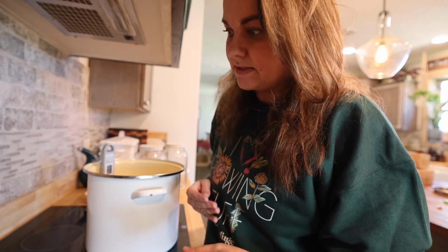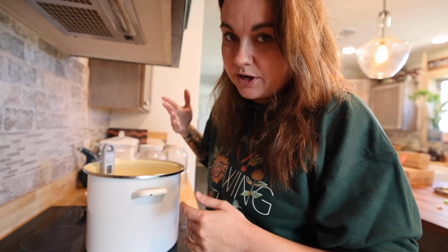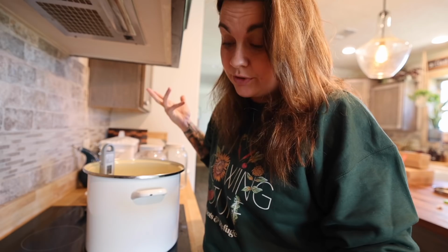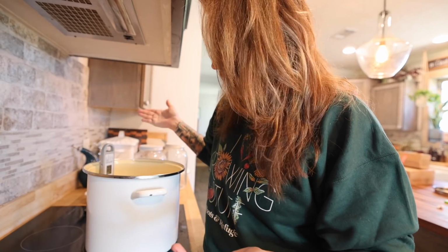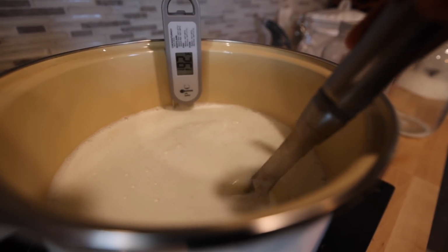Basically, by heating to 200 degrees Fahrenheit, which is 93 Celsius, we're just coming right under a boil. I have seen ricotta recipes that tell you to just boil the milk, but then I've also seen some that say make sure you don't let it come to a boil, so I always just do 200 degrees. And it gets this real bubbly, frothy look.